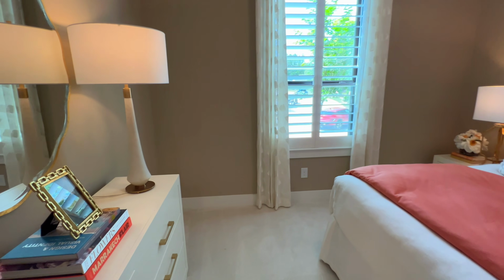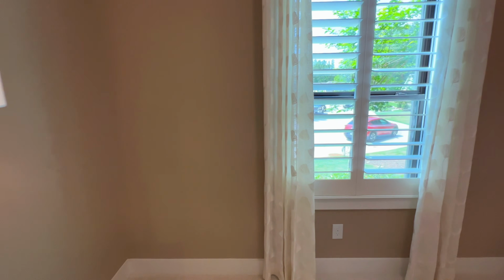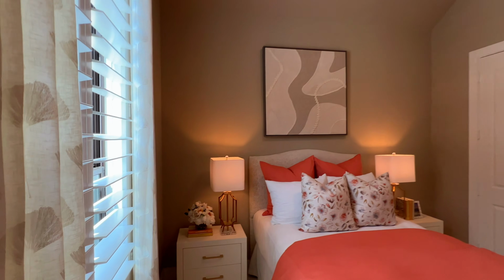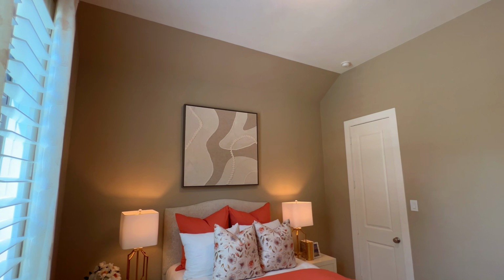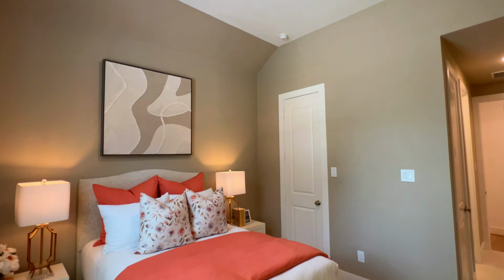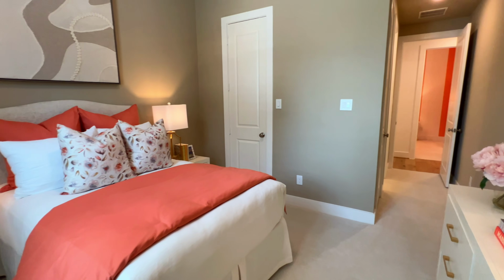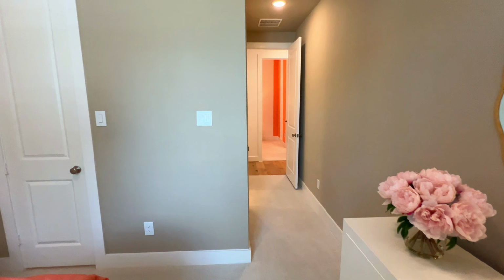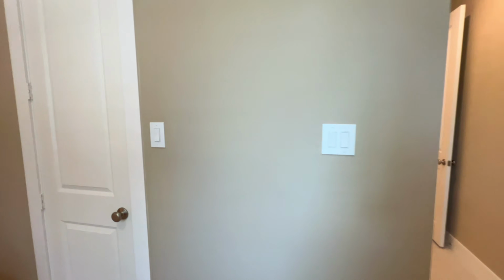So as you can see inside of here, very similar to the first one that we've seen. Raised ceilings again in here. It has that little slope right there that they had painted. But I love the fact that we have plenty of space. Not to mention you have that little hallway that you can go out. You go to another hallway to go to your great room.